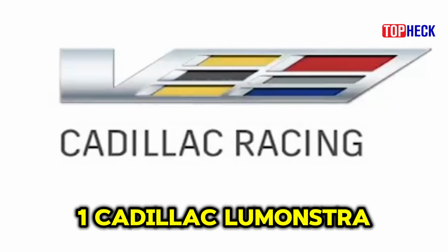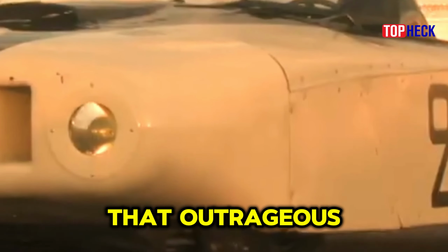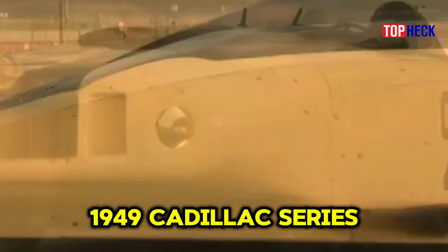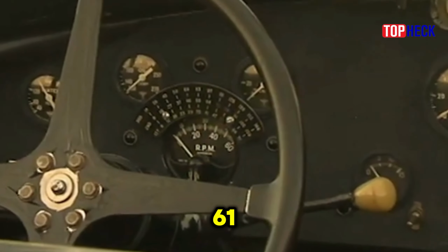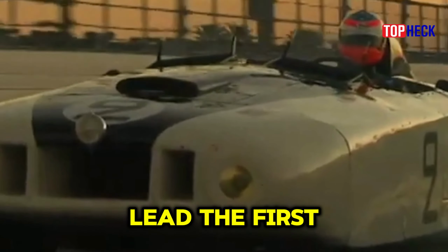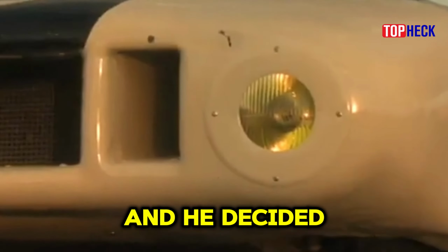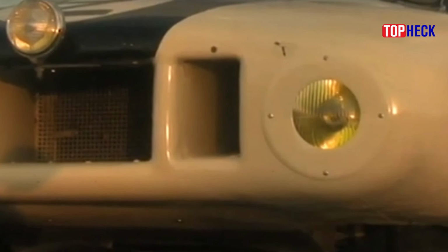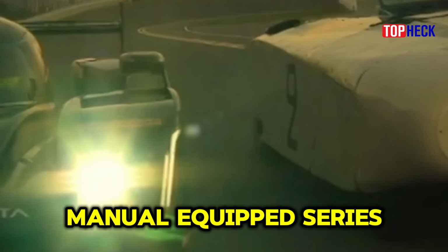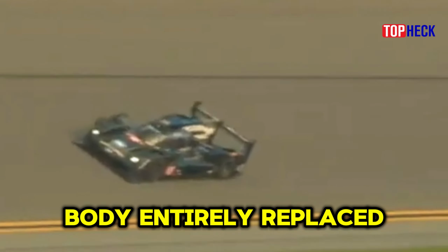1. Cadillac Le Monstre. It might be hard to believe, but sitting underneath that outrageous, for the time, bodywork is a 1949 Cadillac Series 61. The story goes like this. Briggs Cunningham was invited to lead the first American team to compete in the 24 Hours of Le Mans, and he decided to bring two cars with him. The first was a factory-spec manual-equipped Series 61 coupe, while the other was mechanically nearly identical to its sibling but had its body entirely replaced with an experimental shell developed in a wind tunnel.